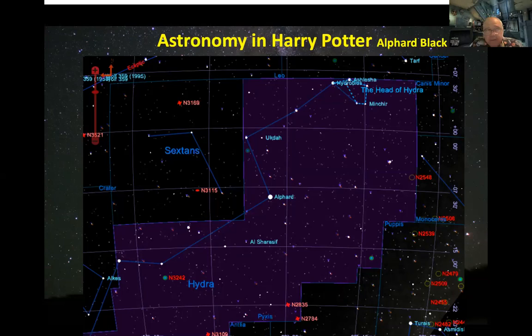So I thought he must be a really prominent character in Harry Potter to gain such a prominent name as Alphard, the alpha star in Hydra. Hydra is the largest of all of the constellations. As you can see, this purple patch in the sky is huge. So it's visible in the summer sky.